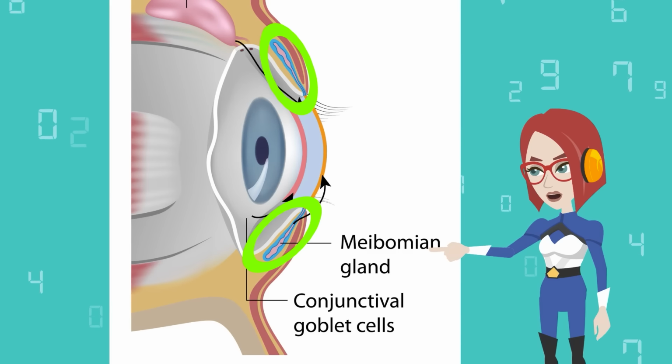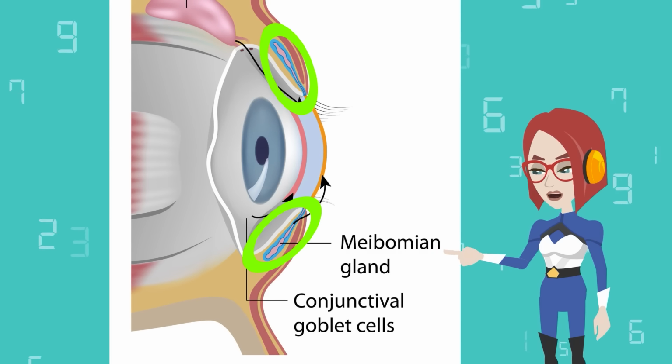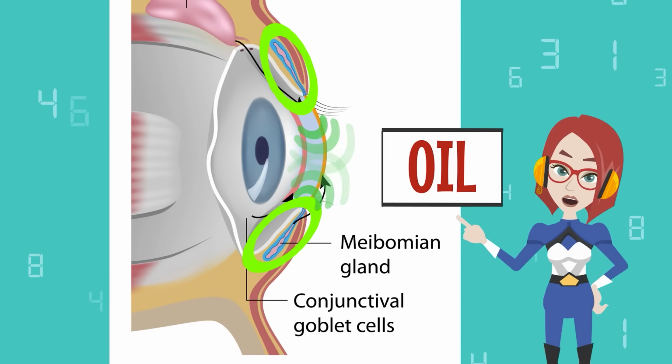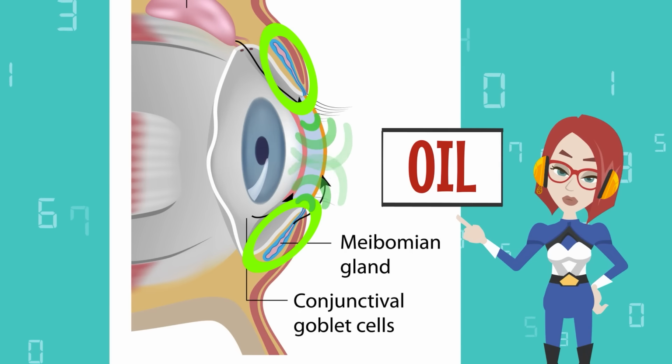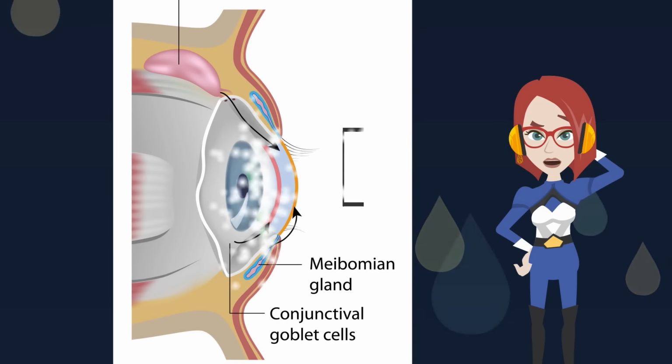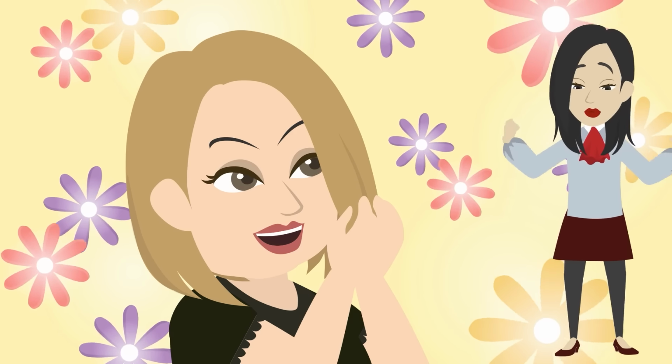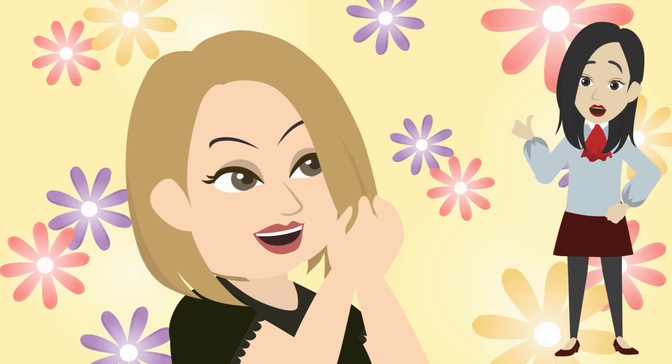There are oil-producing glands called Meibomian glands in the upper and lower eyelids. These glands help prevent tears from evaporating from the eye's surface. However, they can also become less effective with age. That's why today, I want to share with you tear gland and Meibomian gland massages. They can bring moisture to your eyes and restore their sparkle, helping you regain a bright, vibrant look around your eyes. Plus, they are effective for reducing wrinkles and sagging eyelids around your eyes.